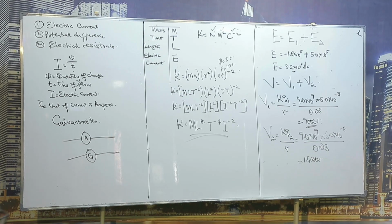Now the second one is potential difference. Potential difference is defined as the work done in taking a charge from one point to another inside the electric circuit. The total work done in taking a charge from one point to another in the electric circuit.